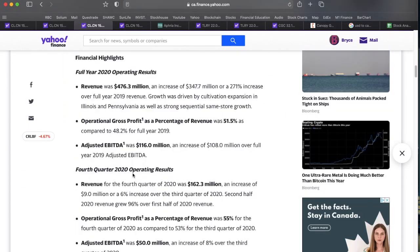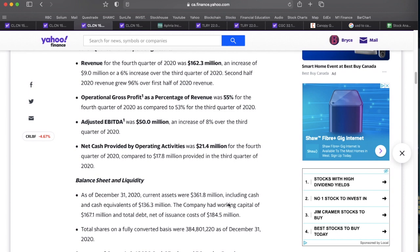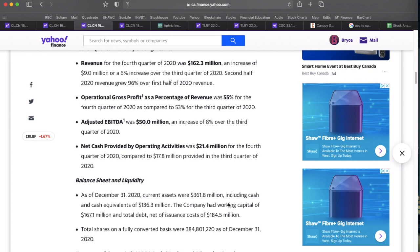Now, the other number I really like to see in here is the gross profit, which came in just over 51% for the full year. And gross profit was actually 55% of overall revenue in Q4. So that percentage continues to climb. And you can see here in Q3, it was actually 53%. So it's at an all-time high as they close out the year. So overall, phenomenal numbers. We're seeing tremendous growth from this company, and it's really starting to move into that top tier position as one of the largest, most efficient companies in the MJ space across North America.